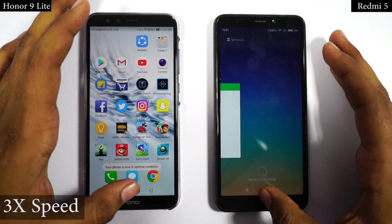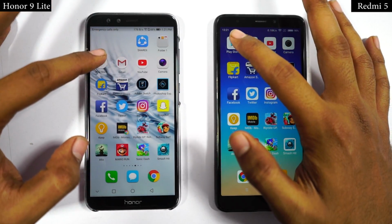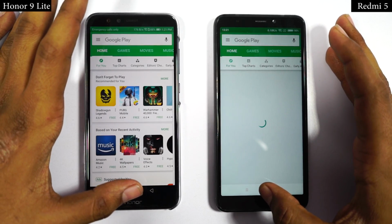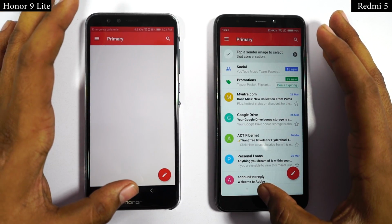In this regular speed test, I'll open the first 16 applications on both phones at the same time and you can see which phone opens them faster and how fast it actually is. By the way, both the phones are connected to the same Wi-Fi network and all the applications have been updated to the latest version.